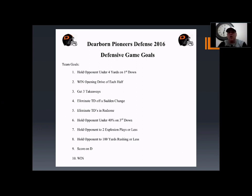Number three is get 3 takeaways. All right. Again, this is a very important goal that we have. In the last 2 years as a team, we have 56 takeaways. All right. And that averages out to 2.9 takeaways a game. And if you go back and look at a lot of those games, the games where we did not have 3 takeaways are the games that we've lost.